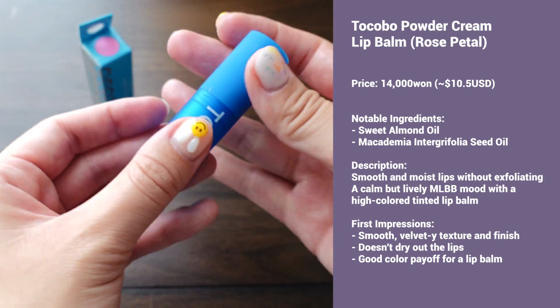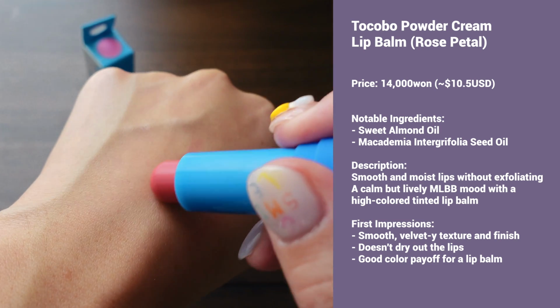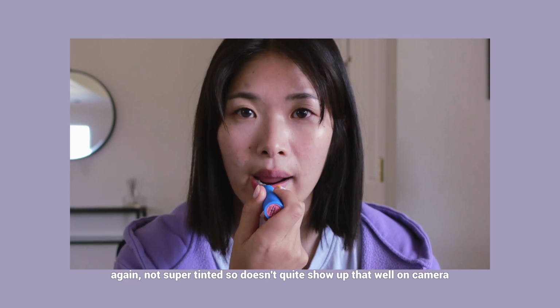I got it in rose petal. It's really moisturizing, surprisingly, even though it's a matte finish, and is really lightweight. This is another color that I don't really own or am used to in my collection, but because it's a lip balm formula, I thought I would just give it a try. What do we think? This is very similar to the color that the consultant had tried for me at my personal color analysis that you can watch here. It's kind of like that fuchsia-y pink color on my lips, at least.